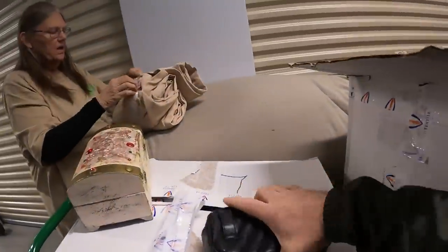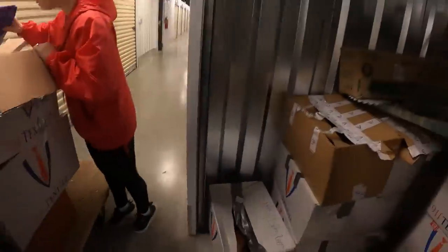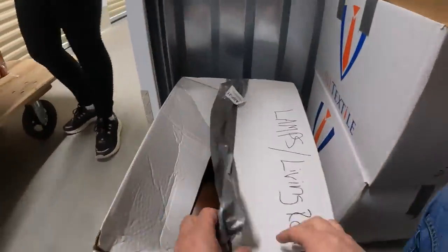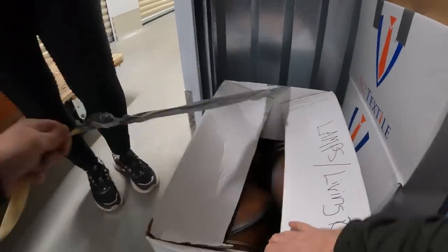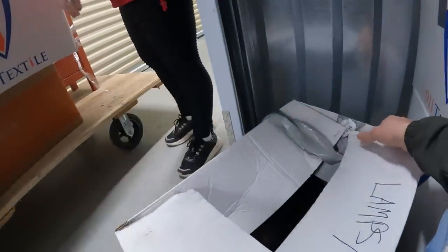Wallet. Alright, Ann's working on that. We're gonna open up something else here. This says lamps / living room. So I guess they're lamps from the living room. That's what it looks like. Nice little set there. I don't know if we have any shades or not.